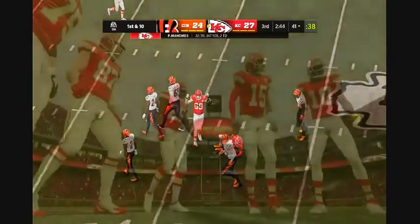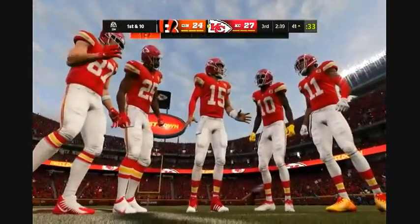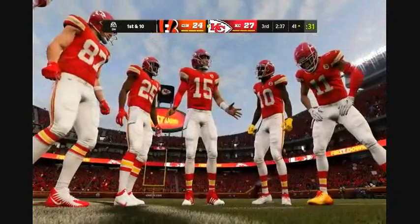You just exchange someone to bring more pressure towards the quarterback and still try and cover downfield. Give him 13 yards there and a Kansas City first down.